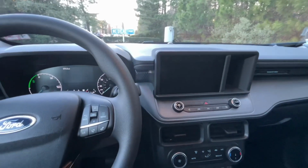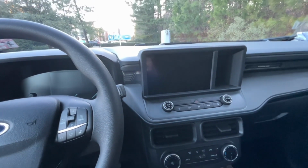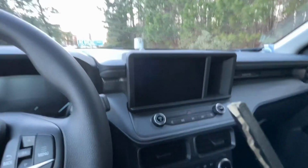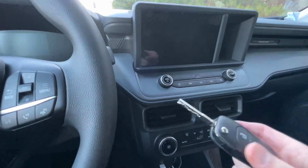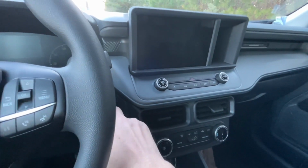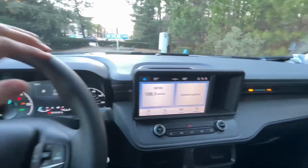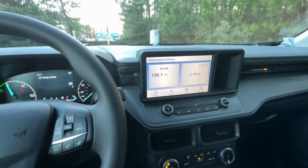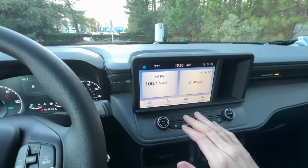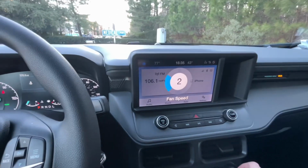I will, when I find the keys, turn this on so you can hear how quiet it is. That's what your key looks like. I would have preferred push button start, but with this one, it's not bothering me as much as I thought it would. All right, so this is your screen layout here. You can see that the resolution is not all that great, but it's doable.